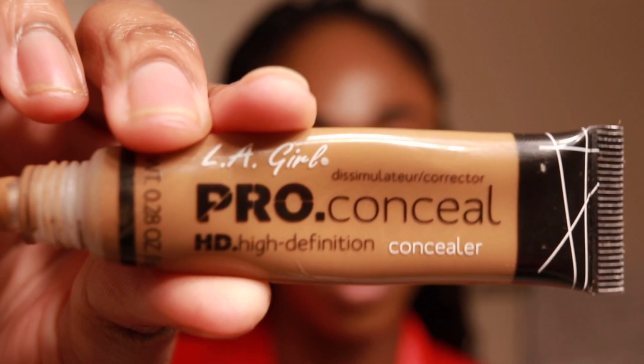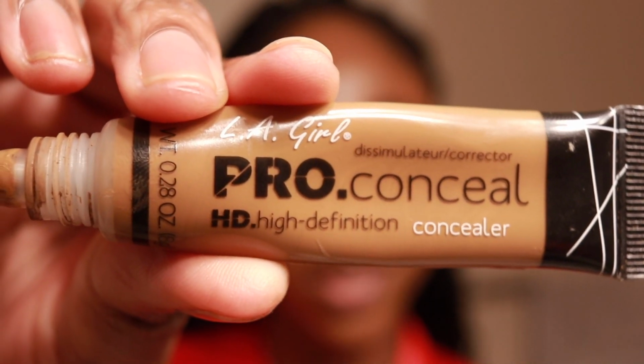I think that's enough padding and blending for now, don't you think? Okay, so next we're gonna go in with the LA Pro Girl Concealer. This is in the shade Beautiful Bronze.